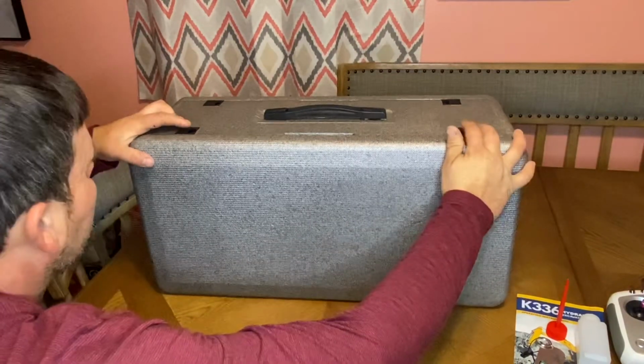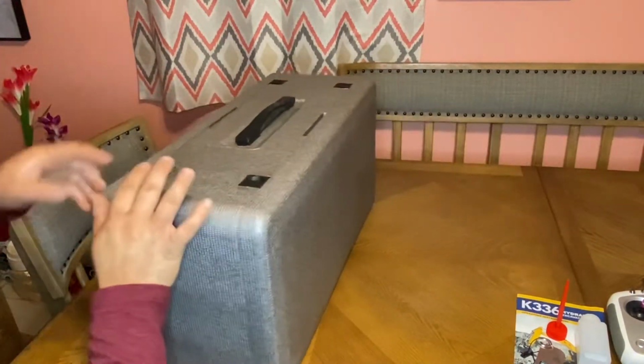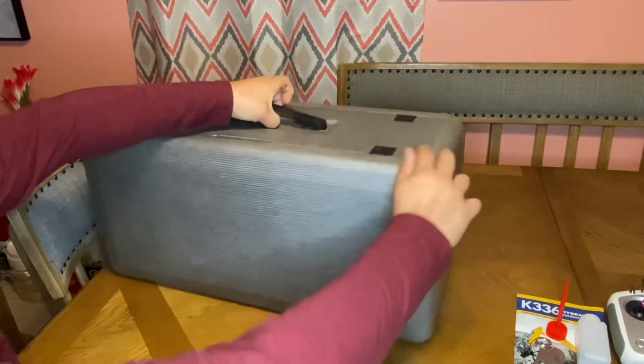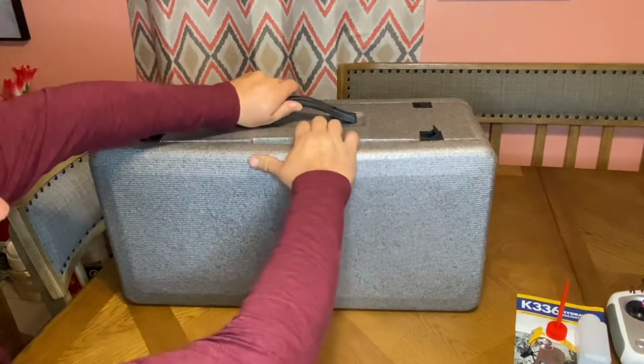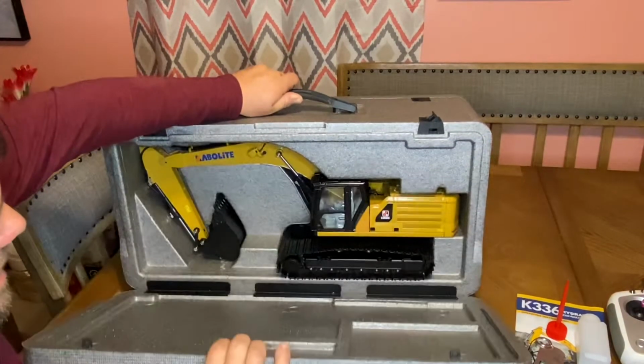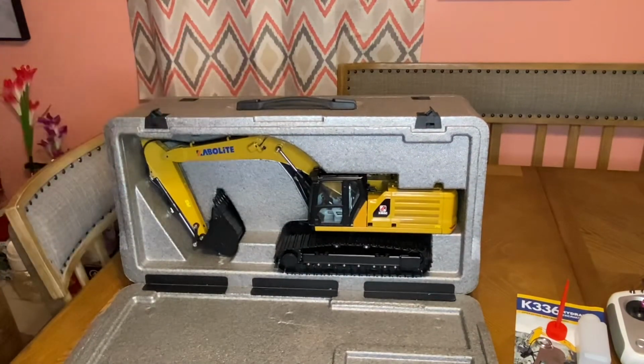Make sure you shut all the way. And then it'll snap. The handle should be strong enough to pick it up and everything. So let's go ahead and unsnap this side. The main event. There we go. Oh, man, that looks good.